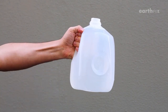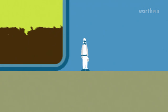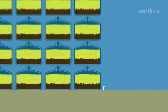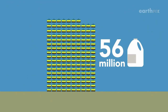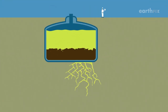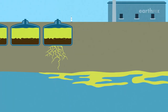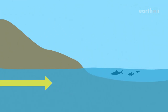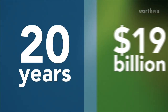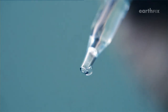This is a gallon. And this is nuclear waste. And this is 56 million gallons of nuclear waste. It's toxic, radioactive, and is sitting in old, leaky tanks just a few hours upriver from Portland. It's here, at Hanford, where all that waste is polluting groundwater, which is seeping toward the Columbia River, and after more than 20 years and $19 billion spent, none of it has been treated.